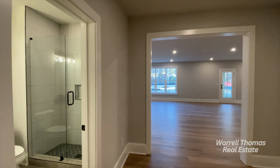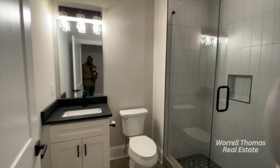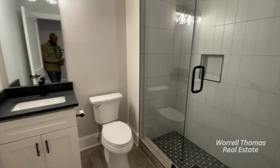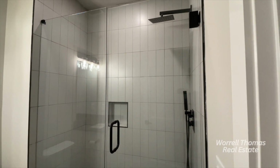So you have your final bathroom. It is a full bathroom again down here. Tile floors all throughout. Standing shower. Very nice touch. Very, very nice touch.